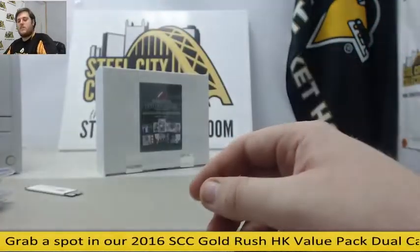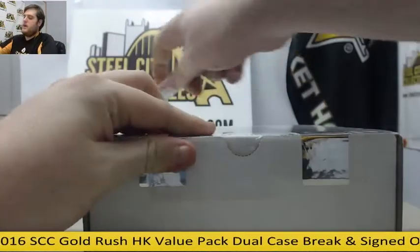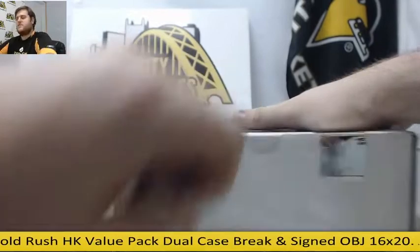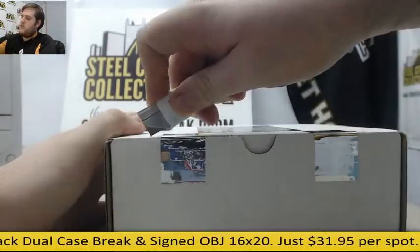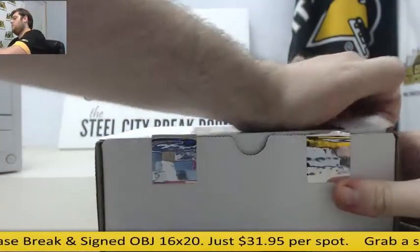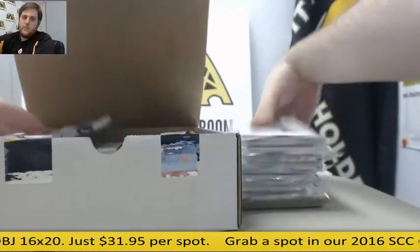Some nice stuff. Eric Dickerson auto, Michael Irvin auto, Le'Veon Bell patch auto. Dickerson, you know, some good stuff coming out of there. Hold on, a case to go. We obviously got to randomize off the Odell Beckham Jr. 16/20 as well at the end. Got some cards to randomize in the first one. Let's go to case number two.